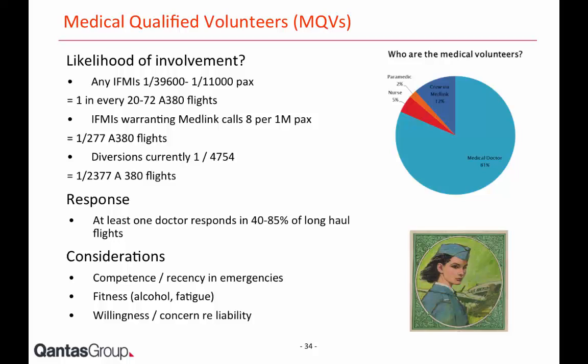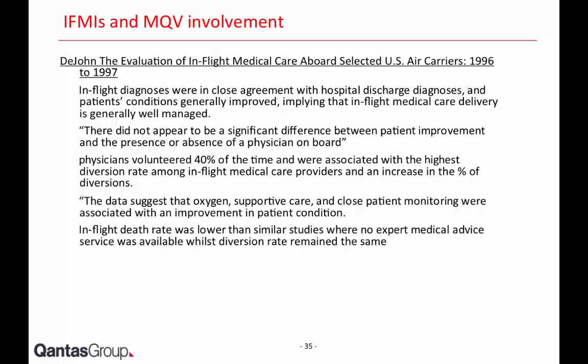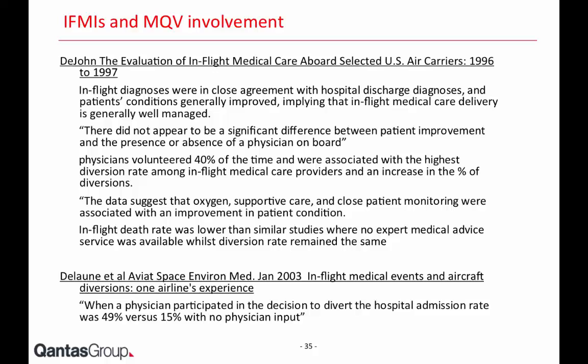And obviously the willingness or concern reliability. So we call them MQVs, medically qualified volunteers. I alluded to, in the questions earlier, some of the statistics that are out there, or some of the literature that's out there.